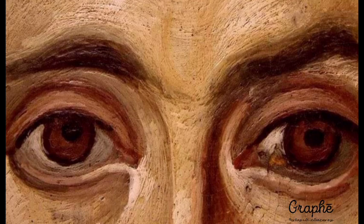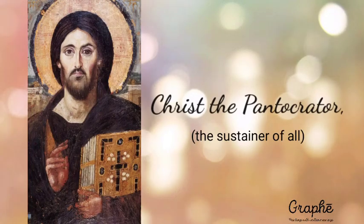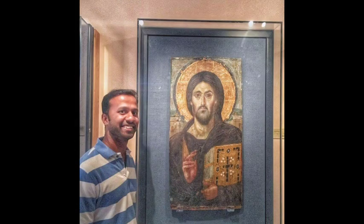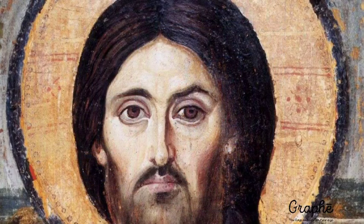To view this icon is a dream for every iconographer. The name of this icon is Christ the Pantocrator, meaning the sustainer of all. Before we read this icon, let me share some interesting facts. This icon is one of the oldest depictions of Christ, coming from around the 6th century.